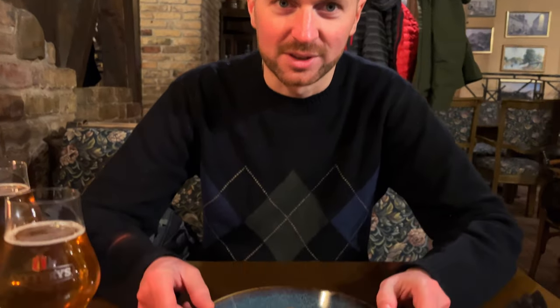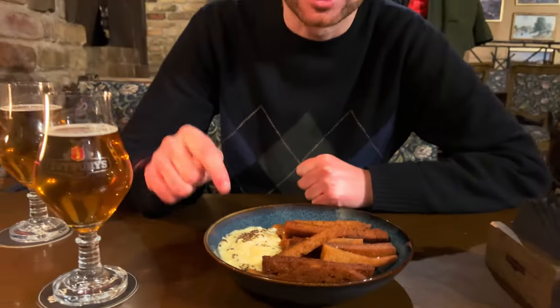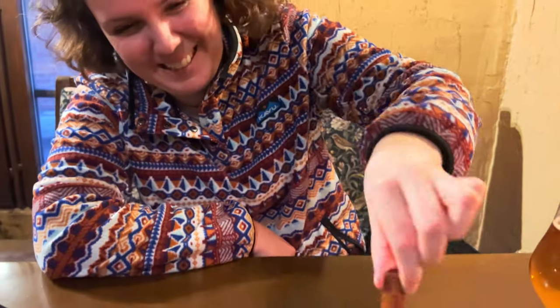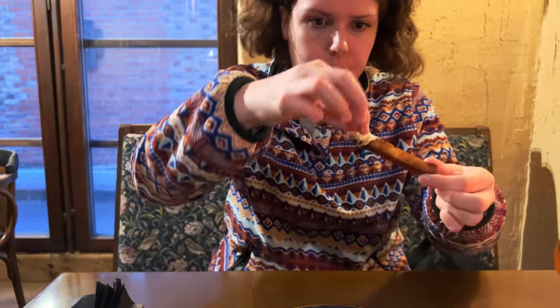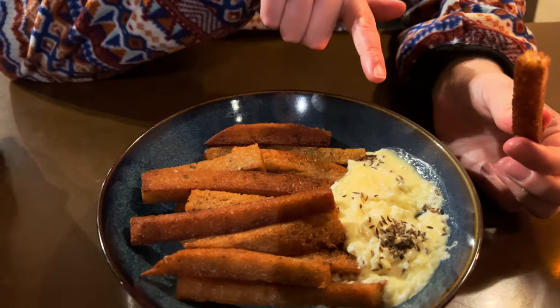Just ordered a popular snack here that you have along with beer. It's fried bread with garlic and cheese. It's got cumin on it. So it was ultra fried pieces of garlic bread, which are super garlicky, and then cheese dip. And then there's cumin on top. Yeah, this is the kind of bar snack that you want when you've got a beer.